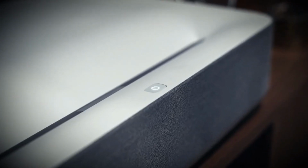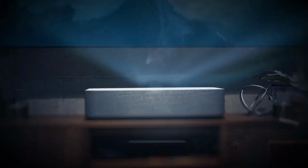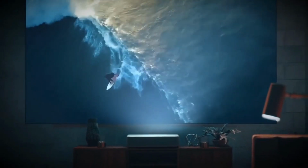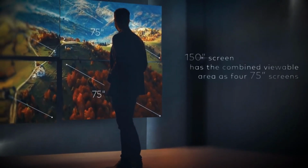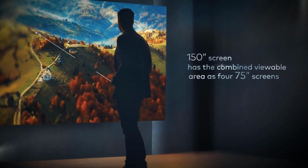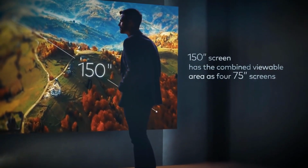The VAVA Laser Projector combines the most advanced features of the latest TVs and projectors while solving the pain points of both. Let's start with the size. Current TVs can reach around 75 inches. VAVA Laser Projector projects up to 150 inches 4K image, which is four times the size.